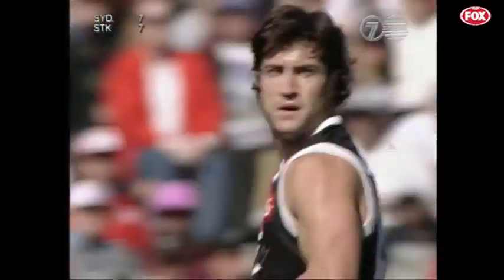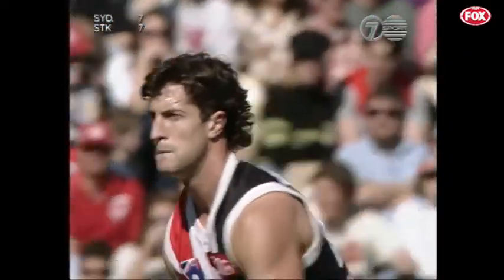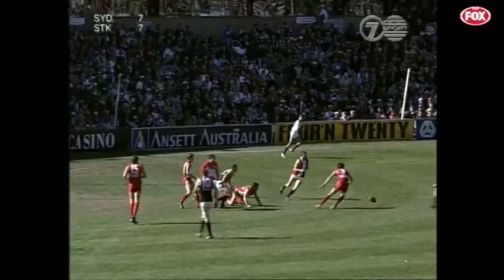Interesting, just quickly, Sandy, down in the Swans forward line, now Barry and Arnold have got the height advantage on Zillow and Peckett. And at the moment, they've been put in as the full forward line markers. Good coaching by Rodney Eade.